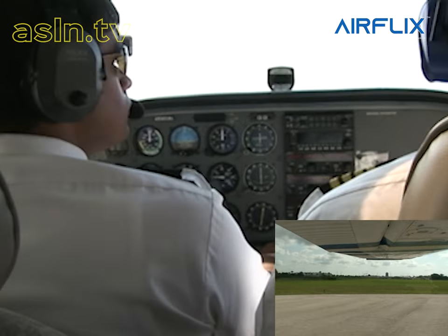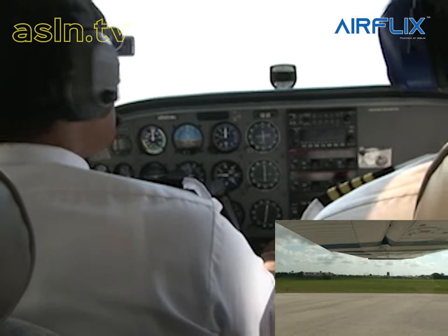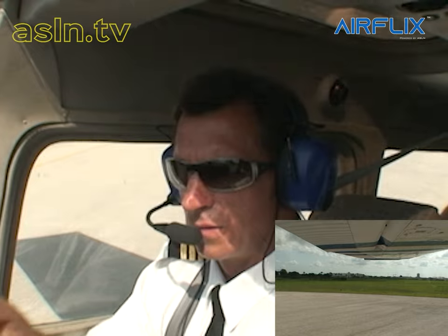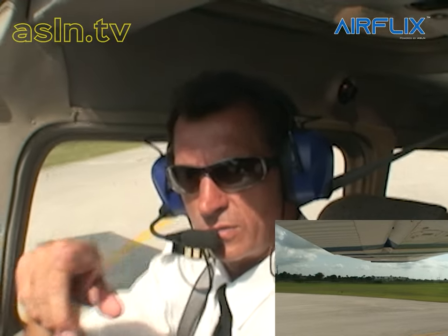When it's an uncontrolled field, it's a good idea and good practice to look for traffic every time you're taxiing or ready for takeoff. You see me looking to the left for traffic since we're taking off from runway 22.